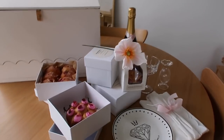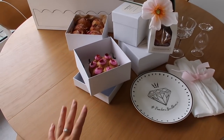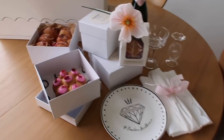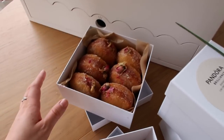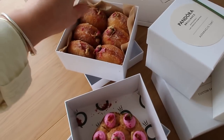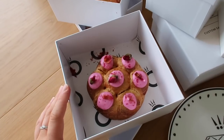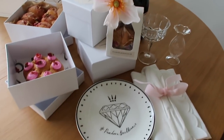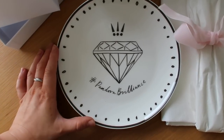Wow, I don't think I can put into words how insane this delivery is. This is absolutely amazing. So they've sent over the yummiest. Look at those donuts. Oh, they're making me so hungry. I'm getting sugar all over my fingers. And then we've got a little tart here, and we've got some sandwiches and loads more. And look at how adorable this is.